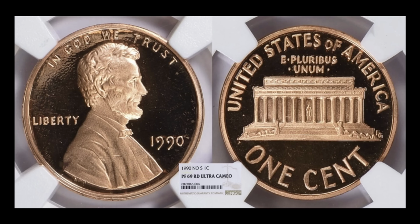Now, NGC graded this one in a fantastic Proof 69 Red Ultra Cameo, and it's a huge coin. This one ended up selling for $3,862.12. Let me put it into perspective for you. A 1990 proof set, just right off the shelf at a coin shop or a show, is about $7 or $8, on average. Some go for $10, $12. Some of them go for a lot cheaper than that.